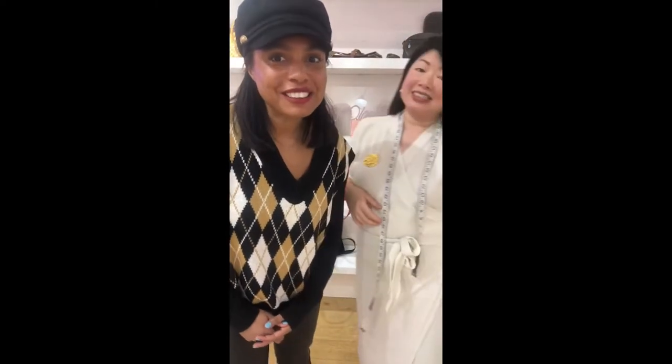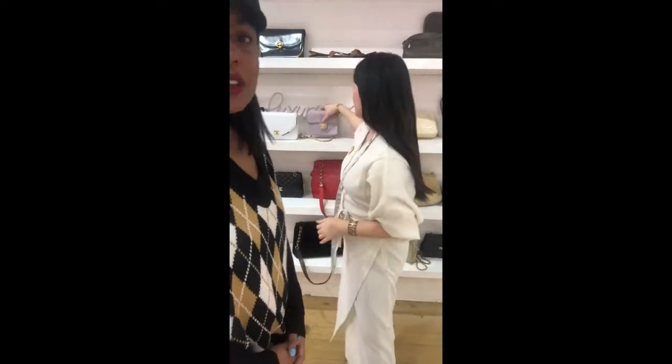Do you guys want to see more Chanel? Yes, the lilac will be coming very... Do you want to show it? Should we do the lilac? Who wants to see the lilac bag? Oh, let's just show the lilac bag.